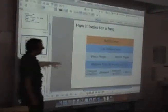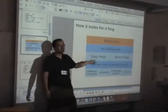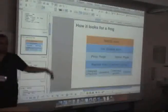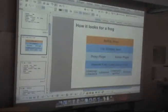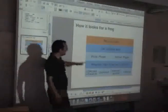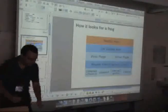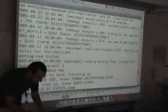Yeah, so the whole proxy is the lower end with those two plugins. And instead of using the proxy and the admin plugin, we just use our replicant plugin, and a new plugin, which is the master plugin. We use those two to simulate a master and a slave that reads something from it. So we use all the libraries, we use all the core, but we just replace the upper part with the new plugin.